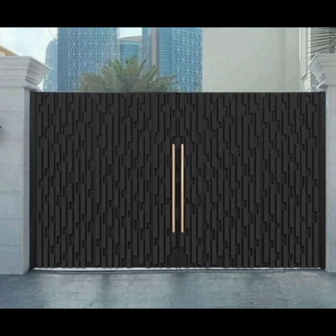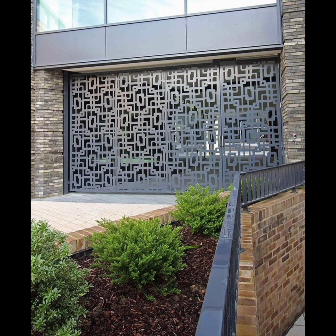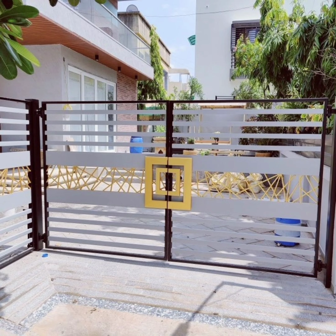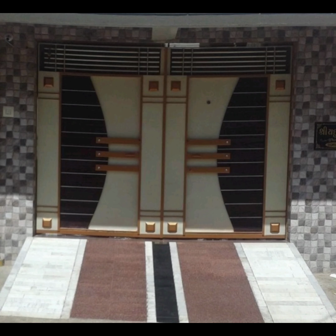First up, we have the elegance category. Sleek lines, minimalistic designs, and a touch of artistic flair can really elevate the appearance of your home. Take a look at this beautiful gate that combines metal and glass, giving your entrance a modern and luxurious feel.